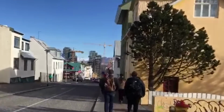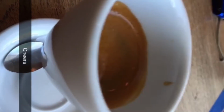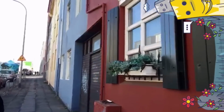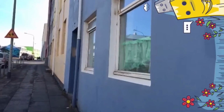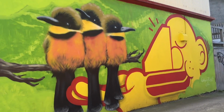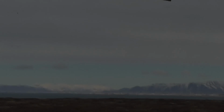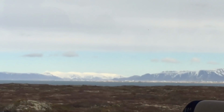Now it's time to grab a cup of coffee at Reykjavik Roasters. They don't mess around with coffee here. This is what Icelanders think we Americans like to eat, or not. Heading back to the hotel, we stumbled upon a D-face mural, and this is our ride back to the Blue Lagoon through Reykjavik Excursions on our airport transfer.